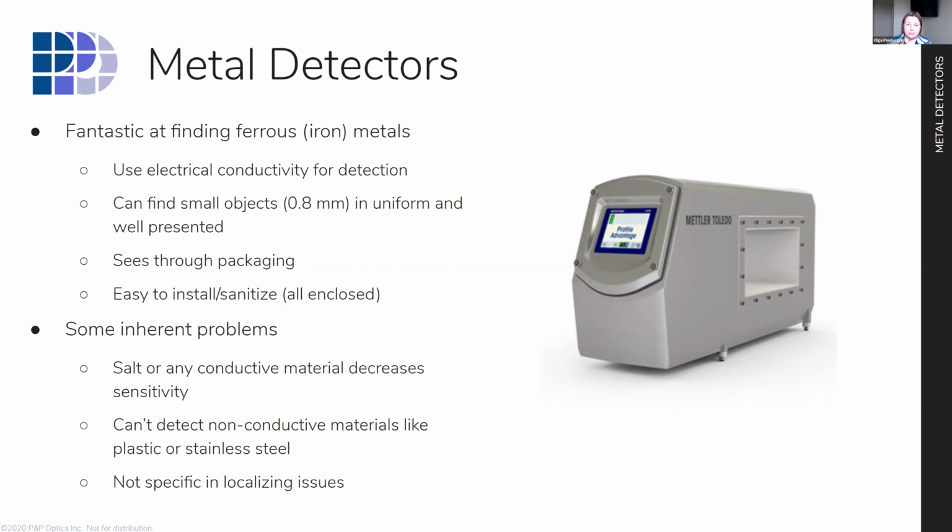And if there is a metal that doesn't conduct, like a non-ferrous metal or worse, stainless steel, metal detectors will not find anything. And the problem is salt, for example, added into your product changes the conductivity of the product so much that you can get a lot of false positives. So again, not very specific, but very, very sensitive equipment.